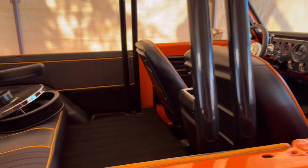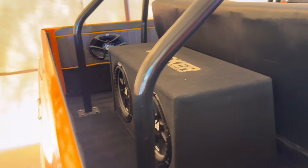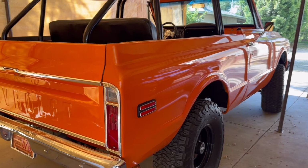So I will be showing everybody more of this truck in the next couple days. And it is officially for sale if anybody out there is interested.